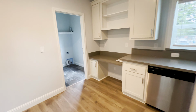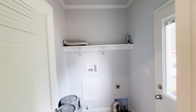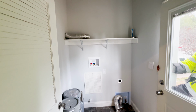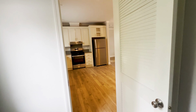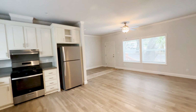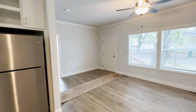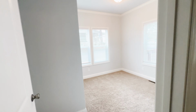And behind me, real quick, you have the utility room. The utility room will accommodate a side-by-side washer dryer. So now you're going to be surprised with the master bedroom. Make sure that you stay till to see the master bedroom. It's very large. Here's bedroom 3.